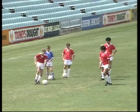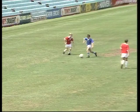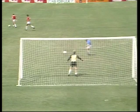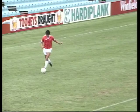Crossing and shooting provides fans with the most spectacular goals in soccer. Once again, going down to the local park with a teammate is the only way to perfect this aspect of your game.